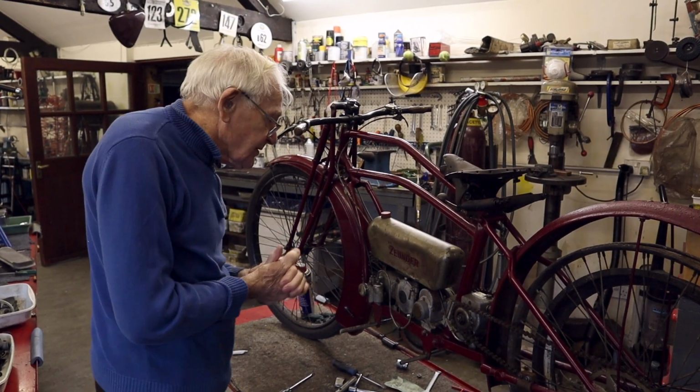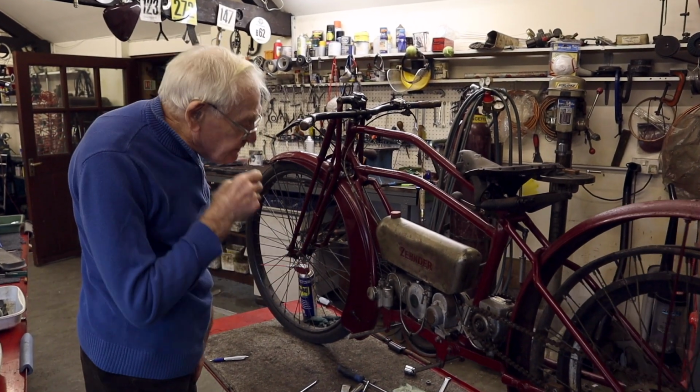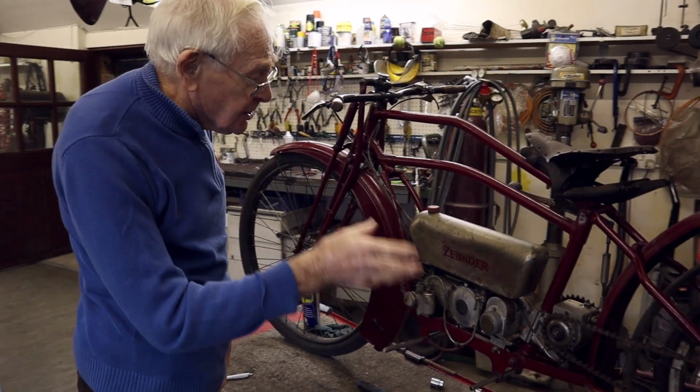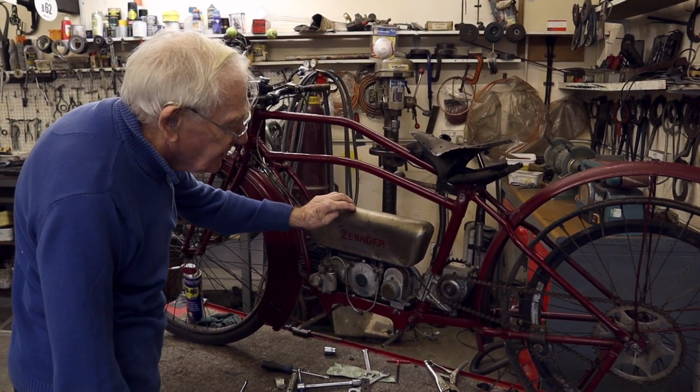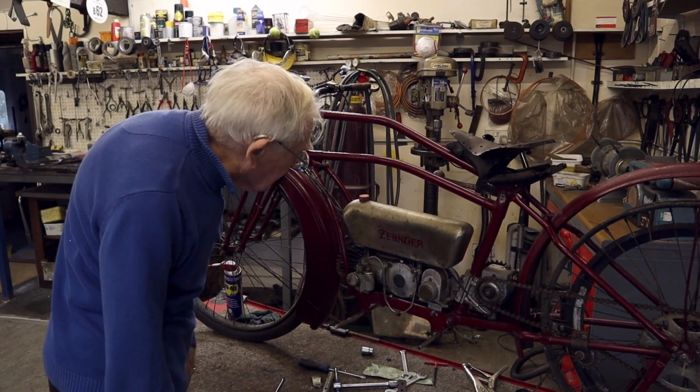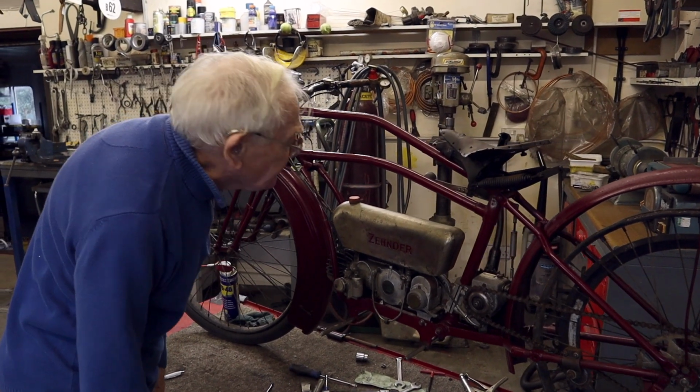So then we move on to the Zender. We're still trying to find out why the Zender from Switzerland got to Ballyclare, but that's ongoing.